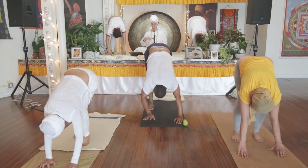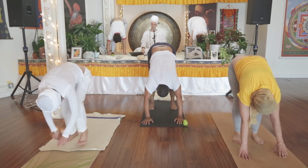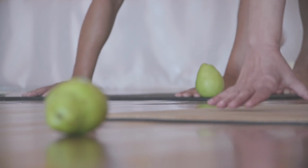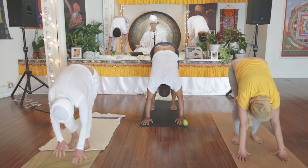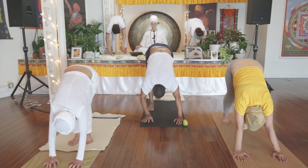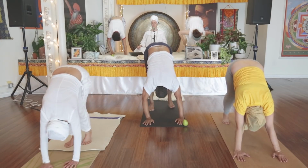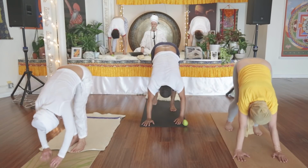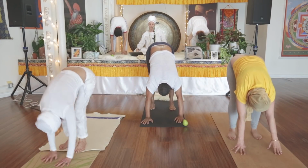On the last minute, it should be opposite hand, opposite foot, and you're galloping. Get the brain moving. Galloping. Stretch. And immediately come onto your back.